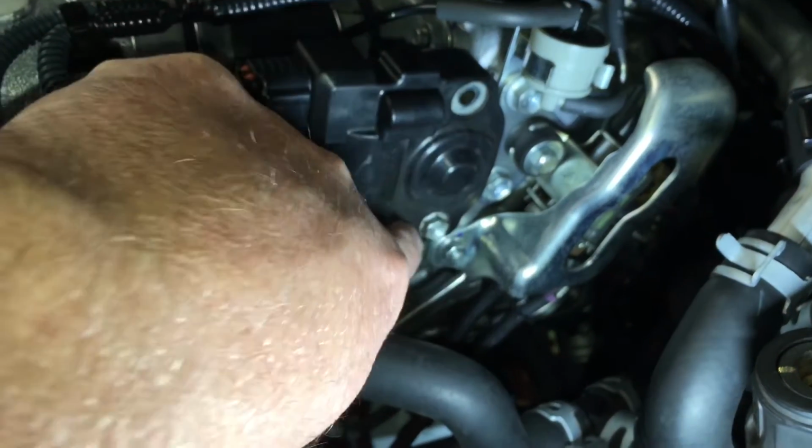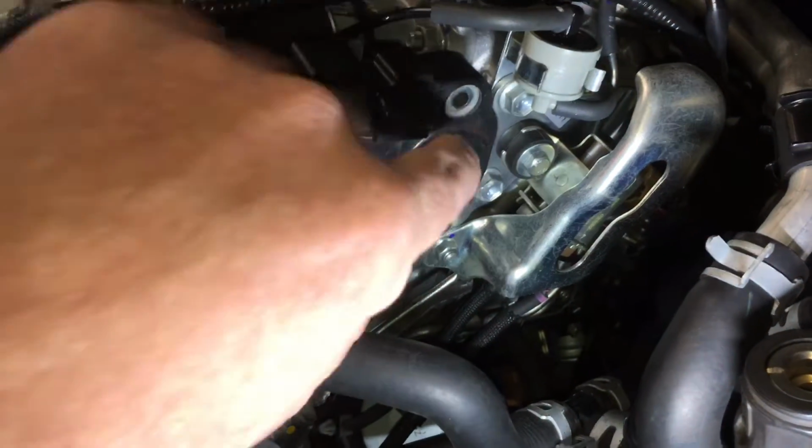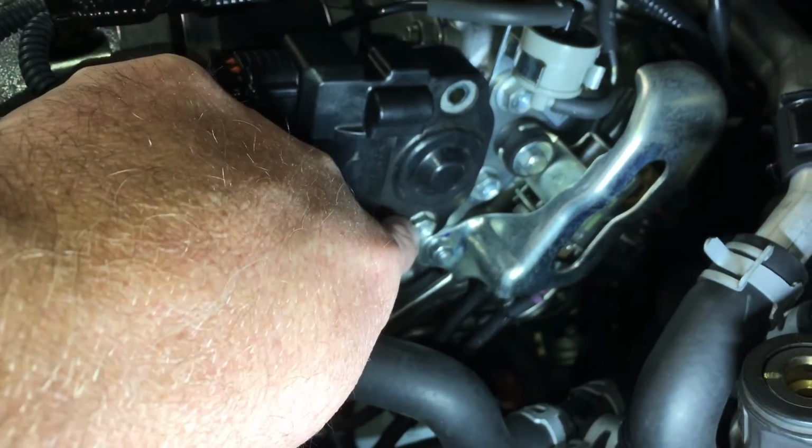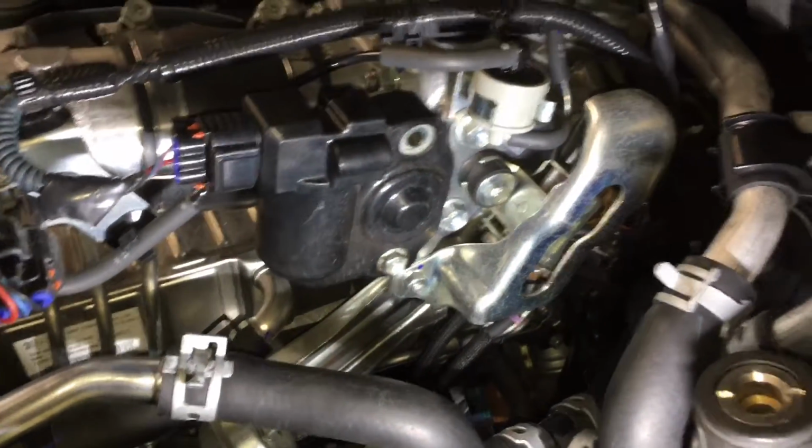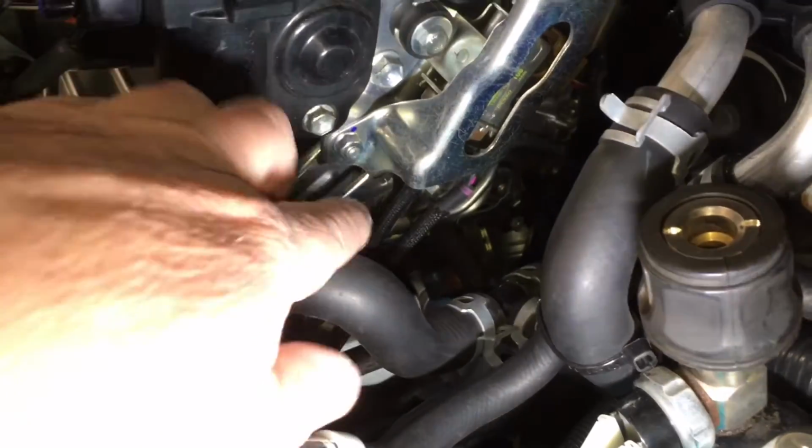But that bolt was missing, this one was loose, and that was wobbling around. We don't have this bolt in stock, so we've tightened that one up and directed you to your Toyota dealer to get that bolt replaced.